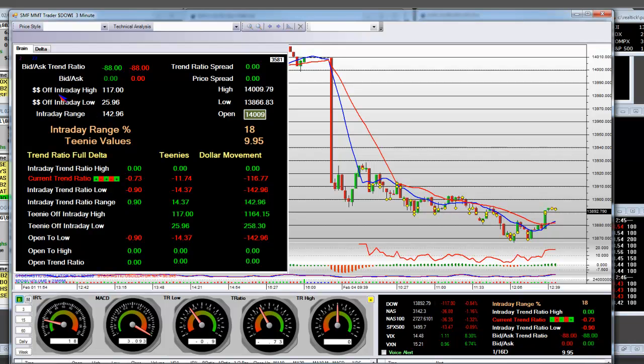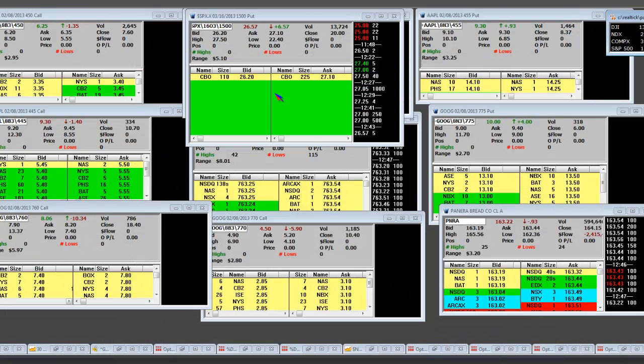And so basically, what I am telling people, we're 117 points off of that high right here on the Dow, and 2581 points off of the intraday low in the Dow right here, with the total range of the Dow and the low of the Dow, and each line is 9.95, and selling into the Dow is the right thing to do.